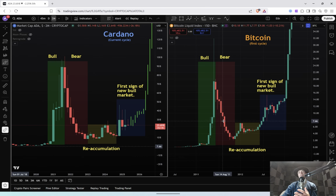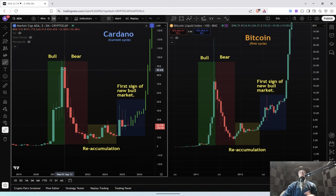This is the very first market cycle ever on Bitcoin. You can see Bitcoin did have a very parabolic run and a huge bear market. Then it had a reaccumulation pattern and then made a higher high, higher low, and went all the way into a new bull market. So this is what an early day crypto cycle looks like. And if we look at Cardano over here, you can see the exact same thing. We have a bull market, a big bear market that came right after, a reaccumulation phase, and the first signs of a new bull market forming as we speak.